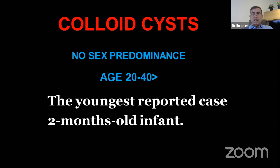So there's no sex predominance here. Age is 20 to 40 or more. The youngest reported in the literature is a 2 month old infant.